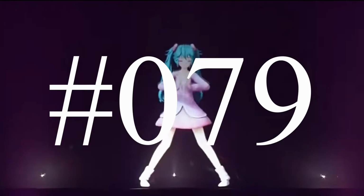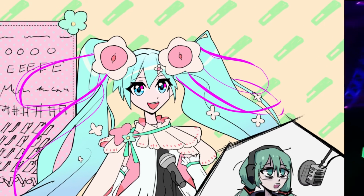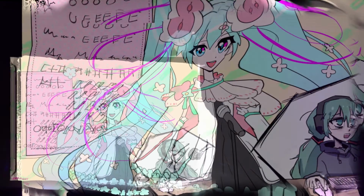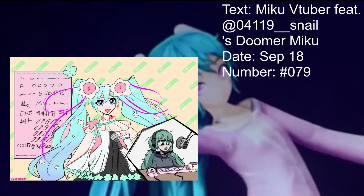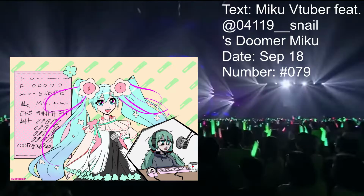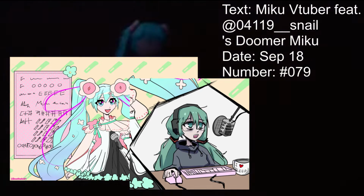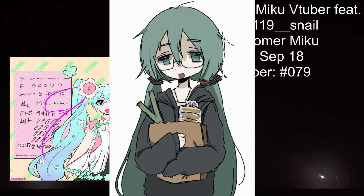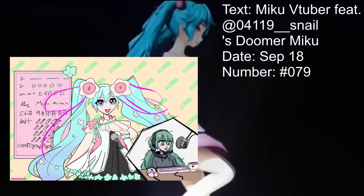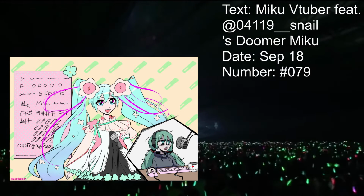Really strong. Number 79. This one is just another one of those really crazy ideas I have of using random concepts. In this case, it's Miku as a VTuber. The VTuber model is the Miku model, a new one. I forget what it's called. I'll reference it here. But we also have, as the actual Miku that's piloting the model, Doomer Miku, which is a reference to Snail on Twitter. And beyond that, I like the Miku model. Also, I love the little Miku Doomer one as well.